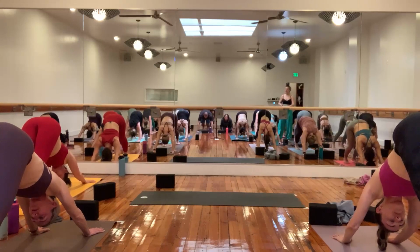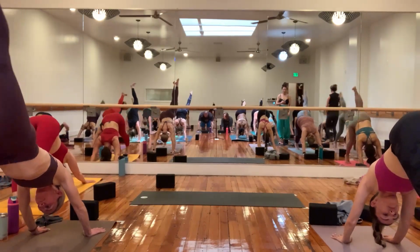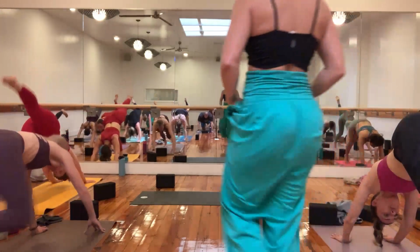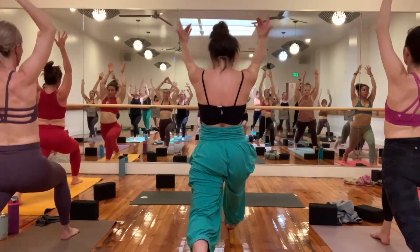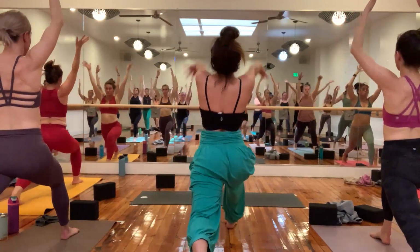Low back pain, come to your knees. Everybody else, right leg high, knee to nose. Inhale, right leg high. Everybody step forward. High crescent lunge, lift up. Take a back bend of your choice. High crescent lunge, lift up.